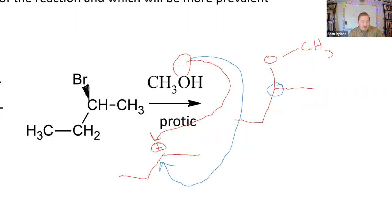If you really wanted to split hairs about it, it's still going to favor backside attack just barely, by maybe 1 or 2%. It might be like 51% to 49%. And that's mostly just because even after your leaving group leaves, it still takes those nuclei that are left a second to flatten out, because those nuclei are kind of slow moving, right? Because they're bigger. And so it kind of holds that somewhat tetrahedral position for a little tiny bit. But for all intents and purposes, we're going to say it's equally likely.